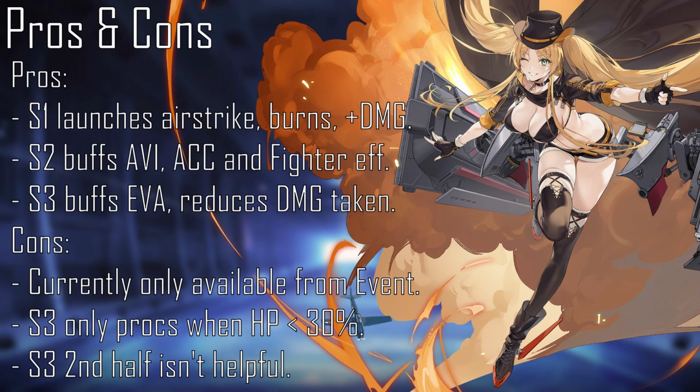Compared to her base form, Hornet II is a massive improvement. Good to decent enough aircraft efficiencies, good stats, an S1 that launches an airstrike, inflicts burn, and does more damage to light ships, an S2 that buffs her aviation, accuracy, and fighter efficiency, and an S3 that buffs her evasion and reduces the damage she takes. Really useful in both mob and boss fleets.